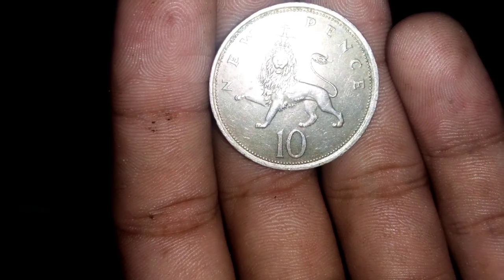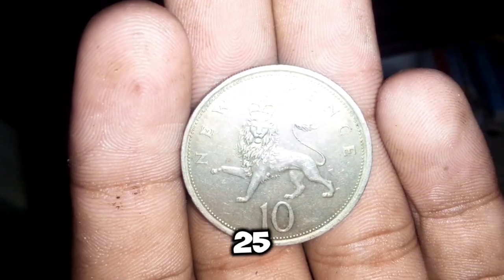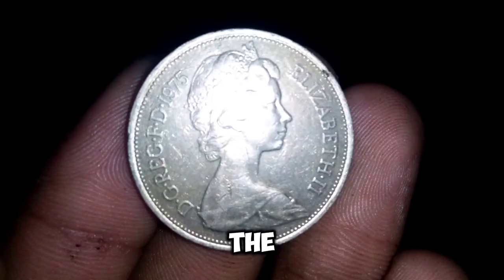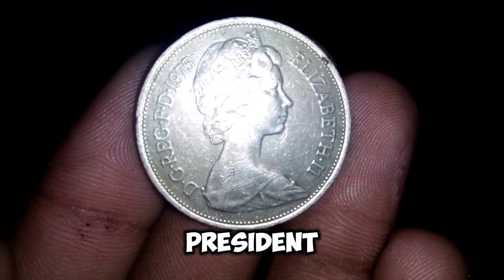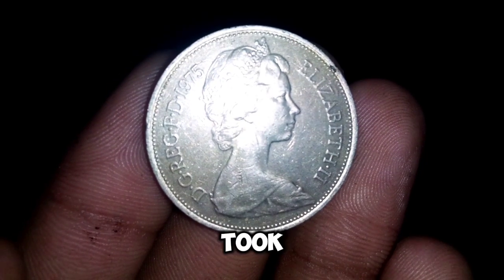Now, let's take a step back and talk about the historical significance of the 1986 25 centavo coin. The year 1986 was pivotal for the Philippines. The People Power Revolution in February that year led to the peaceful overthrow of President Ferdinand Marcos, and a new government, led by Corazon Aquino, took charge.